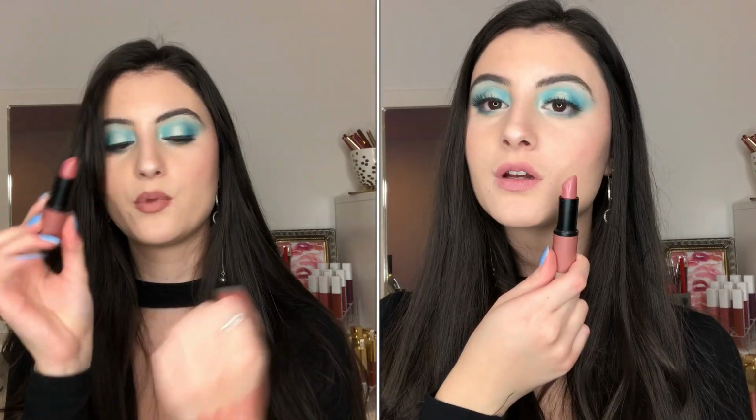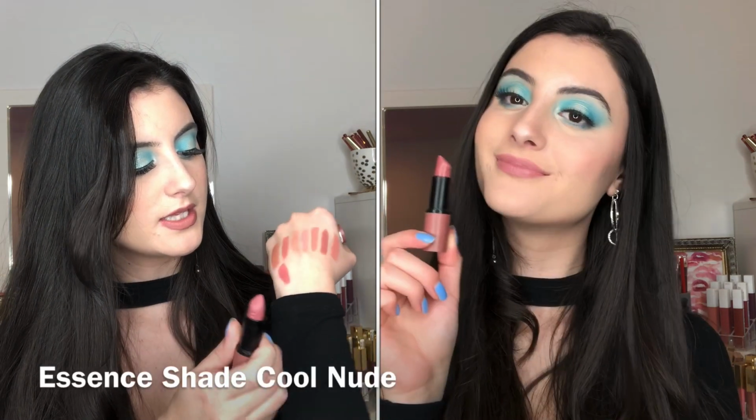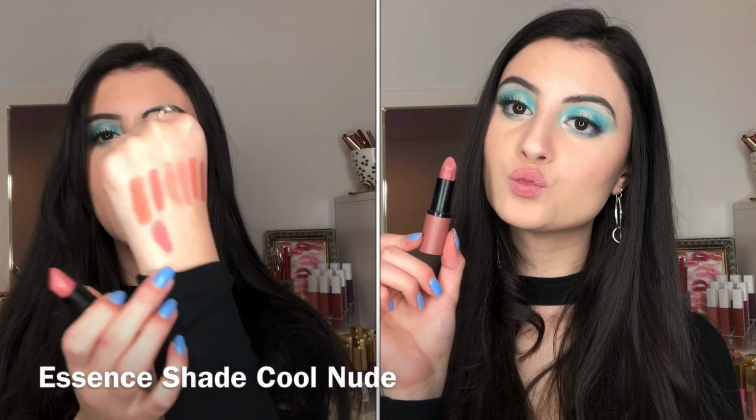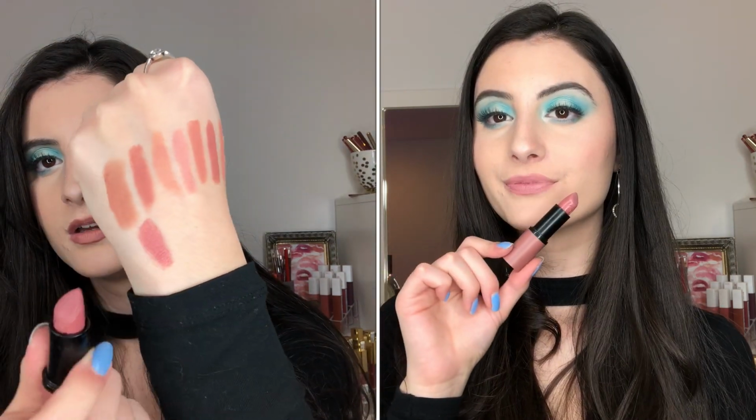So I have two very different formulas to share with you guys. I have their regular Essence lipsticks here, and this is from their Nudes collection. They've released like four or five shades of just nude lipsticks, and this one is in the shade Cool Nude, so as you can see, a little bit more of a cool tone shade. This one is one of the only ones that I have to show you guys that is not matte, so this one has a bit of a sheen, if you guys can kind of tell there. It's not matte like the other ones, but I really like this one.